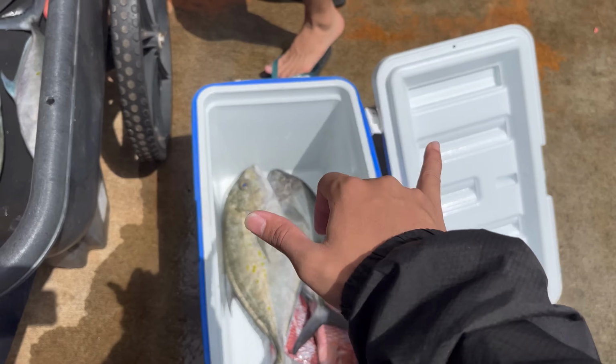Alright guys, so I've got 2 of the yellow spots here. This one is Matt's, this one is mine. We're just gonna clean Matt's for him because he lives in the dorm, so it's a little bit hard for him to clean fish, but beautiful couple of fish here. This yellow spot's maybe like a 4 or 5-pounder. Good size one for sure.